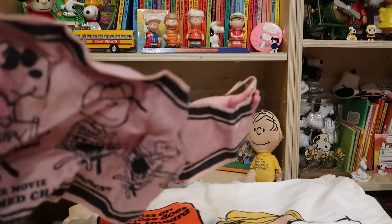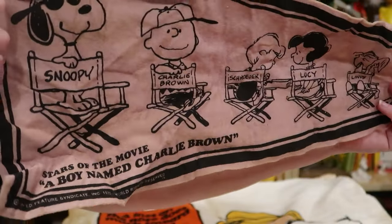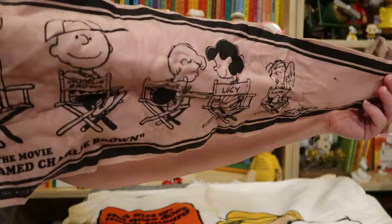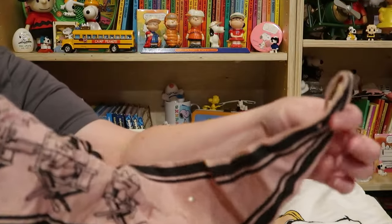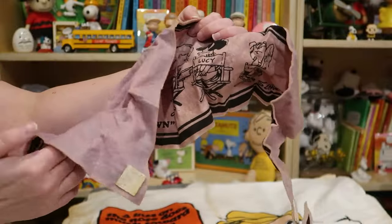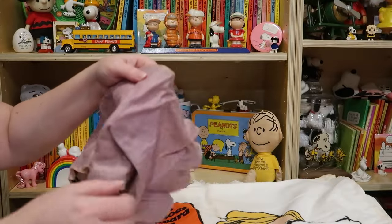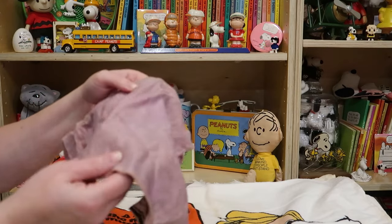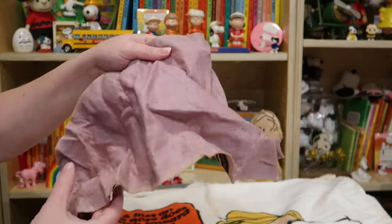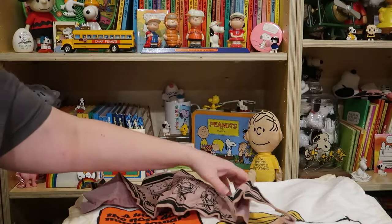This poor thing is gonna need a little bit of TLC. But look at this, guys. Oh my goodness. It's a promotion from A Boy Named Charlie Brown, which is the first feature film for Peanuts. Yeah, this is gonna need a lot of work. I'm probably just ironing. It's probably not a big deal. It looks like it's a violet color. I never see this color, so I don't know. I never see purple or violet in these pennants. So that is amazing. I love that.